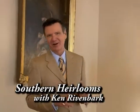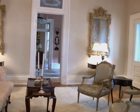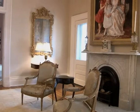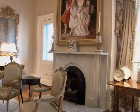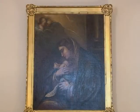Welcome back to Southern Heirlooms. I'm Ken Rivenbark. I'm standing in the second of three parlors in this beautiful 1823 Italianate home, and I'm sharing with you some of the exquisite examples in the collections here. I want to show in this room, beginning with this beautiful painting, it's from the Italian school of Madonna and Child. It's rather large in scale and dates to the late 1600s to early 1700s.